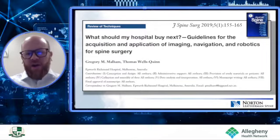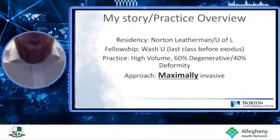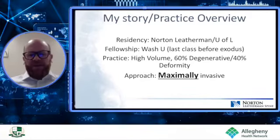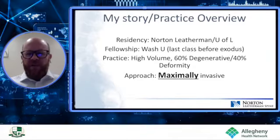So my story of how I rolled into robotics, right? So I did my residency at Norton Leatherman, where I currently practice, and my fellowship at WashU. Now I'm currently relatively high volume, about 60-40 degen versus deforming. But my approach to treatment of my patients was maximally invasive, not minimally invasive. There was no MIS component mentioned in either my residency or fellowship, right? In fellowship, you'd almost get laughed at if you brought something like that up, which, I love my training, but I realized very quickly that I needed to learn MIS techniques to keep up with my generation of surgeons, what could be offered to patients, right?